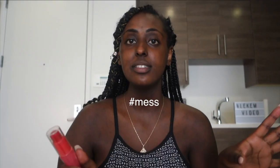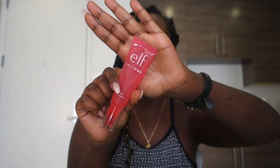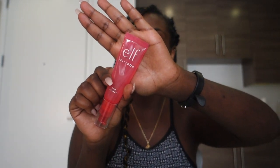So to start off my makeup, I always just prime my face. There's so much stuff in my makeup bag, you guys don't even know. For the makeup look I'm trying to achieve today, which isn't really anything specific at all, just so you know, I have the e.l.f. Jelly Pop, which has recently been really popular in the market. That is the e.l.f. Jelly Primer. It's super duper good, you guys.